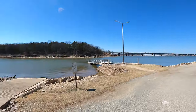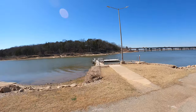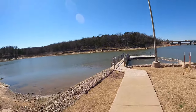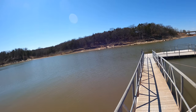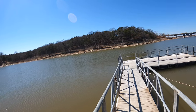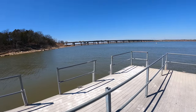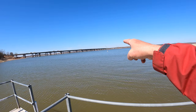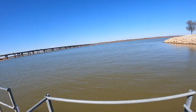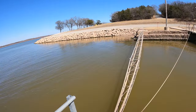Juniper Point East also has a boat ramp for my boat ramp fans, as well as a dual function courtesy dock and fishing dock. Looks like there's lots of birds that poop all over the boat dock. Now you can tell the lake is really low because those, you probably can't see them, but there's buoys laying on their side. There you go. All right. Let's go see what else we can find.